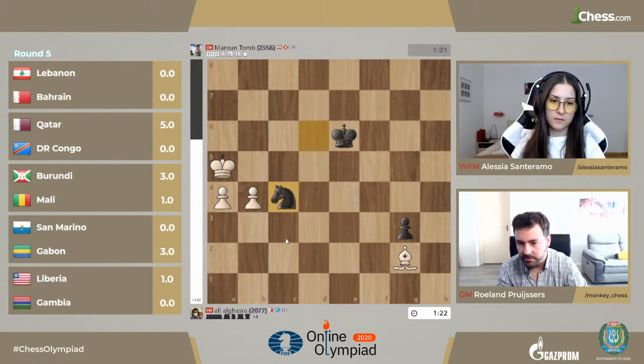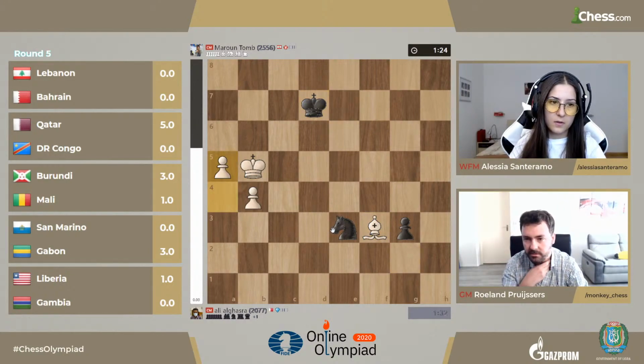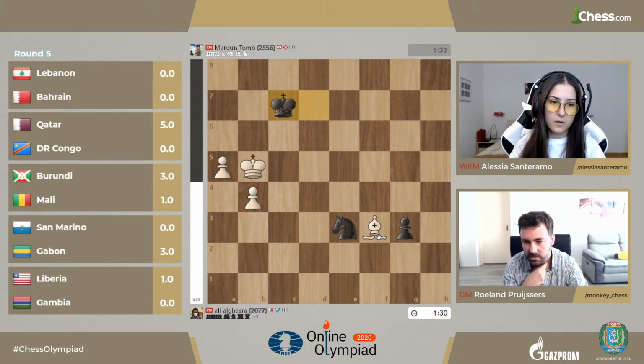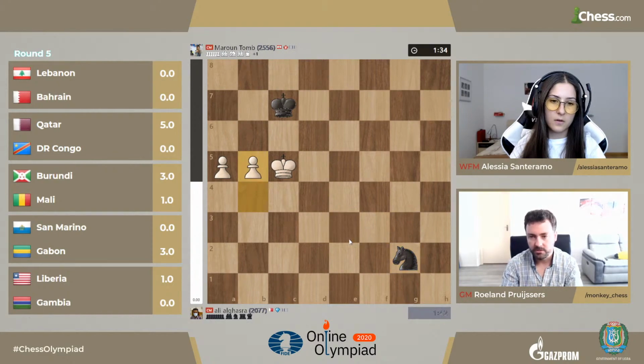Okay, but now knight c4, knight e3. Is it still winning? I mean, I don't know. G2? I mean, I think the king is close enough. So king a, or king b6. I would have probably tried, but the king should be close enough, and the knight as well. So g2, bishop takes, knight takes, and then the knight coming over, and it should be a draw. Yeah, this should be an easy draw.